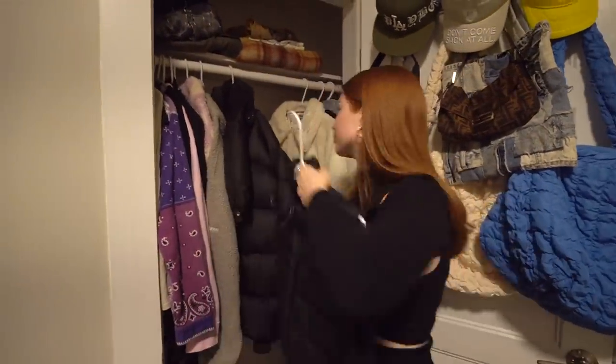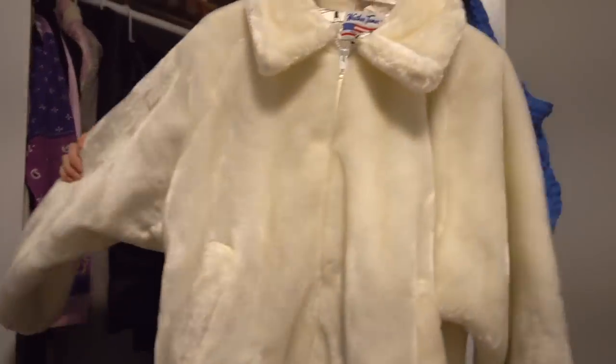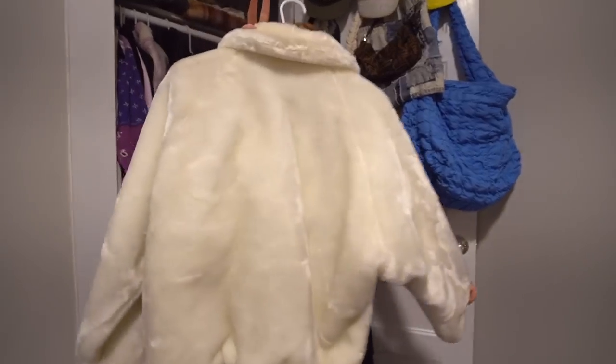So I love this. This is something I thrifted in Brooklyn. It's a very shiny kind of faux fur bomber style jacket. I just thought the shape with faux fur was really interesting. You don't see that too often. So I picked it up and I like it. It's kind of like a wild piece in my closet.